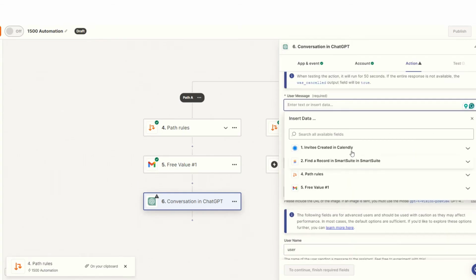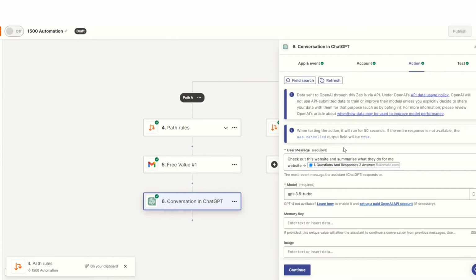Now for the user message, we're just going to give it all the information from the questions and ask it to summarize it for us in a couple of sentences. Once again, I'm not going to go into this prompt specifically. Don't copy this. You can improve it a lot. To give you an idea of what this could look like, all I'm asking is to check out the website and summarize what they do for me.